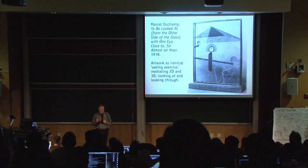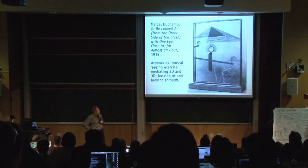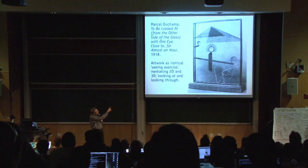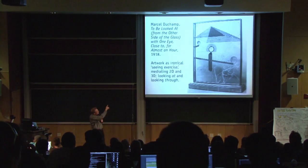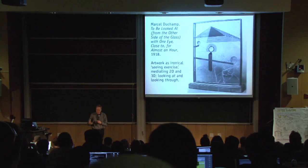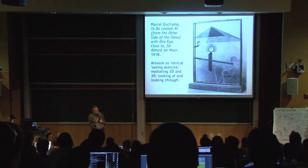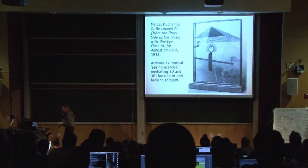Where basically he defines it as a one-eye piece, not a binocular piece, but at certain viewing lenses, and actually etched three-dimensional shapes on the glass, which, depending on the angle, give a sort of pseudo-stereoscopic effect in this particular case.